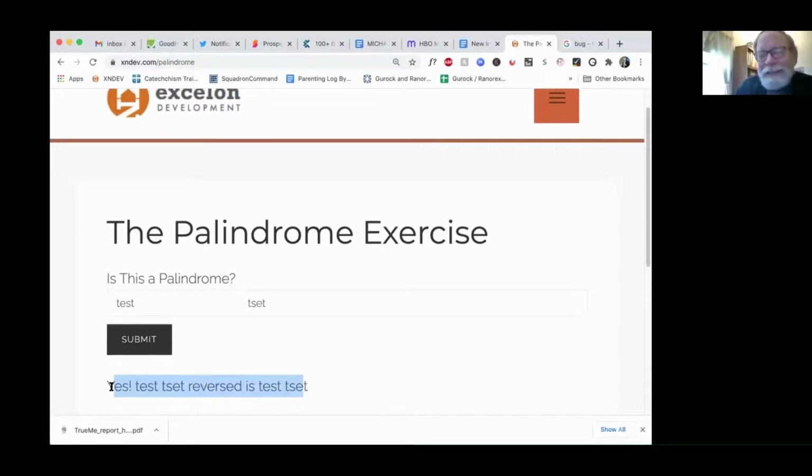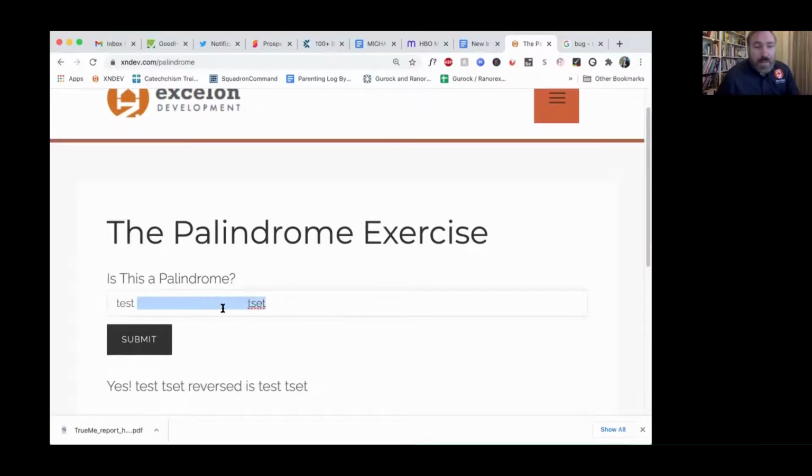But so this is the note. It gets that it's a palindrome, but it concatenates the characters. Does anybody have any idea why that happened? Anybody? I'll give you a hint. Check this out.